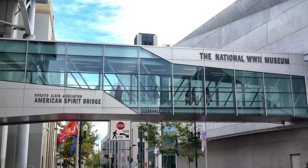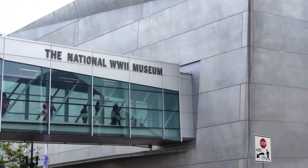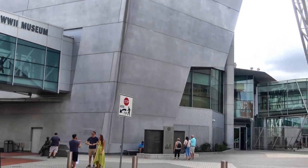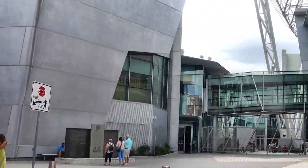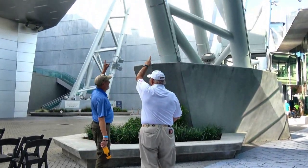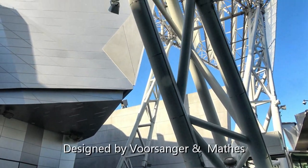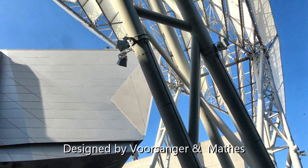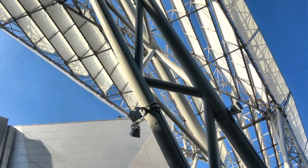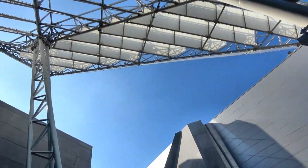Seven large pavilions occupy a 7-acre campus in the historic warehouse district of New Orleans. Our visit lasted only a few hours, but it needed to last several days to do justice to this mammoth museum complex. Two architectural firms, Vorsanger and Matthies, collaborated to design this boldly dramatic home for the museum's 250,000 artifacts.